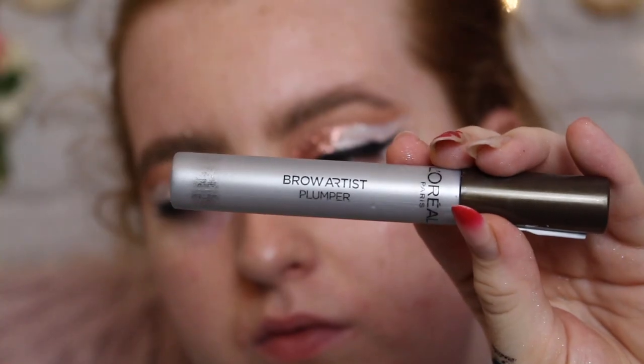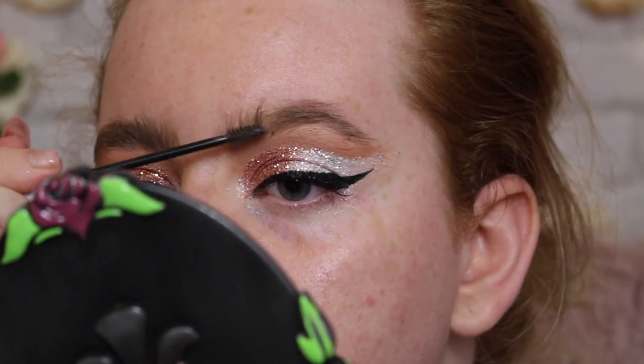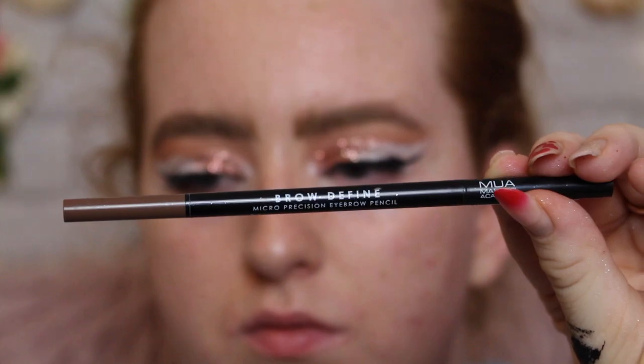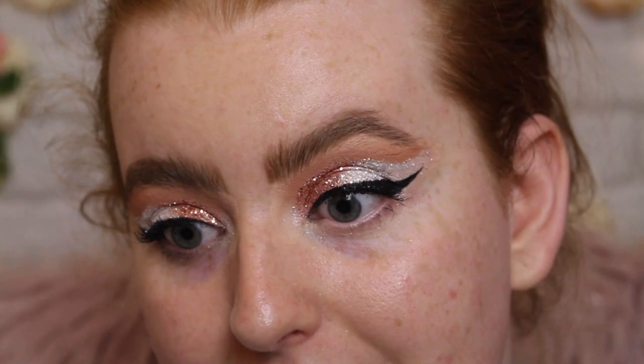For brows, I just kept them super duper simple. I just ran a tinted brow gel through my brows and then I used the MUA Brow Define Micro Precision Eyebrow Pencil and I just kind of run that through the sparse areas. Okay, so the eyes aren't completely done, but I want to do the face and everything like that first. So let's zoom you guys out and just discuss the skin and everything.